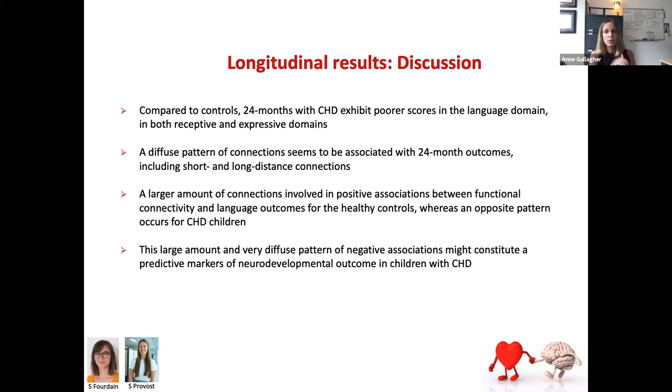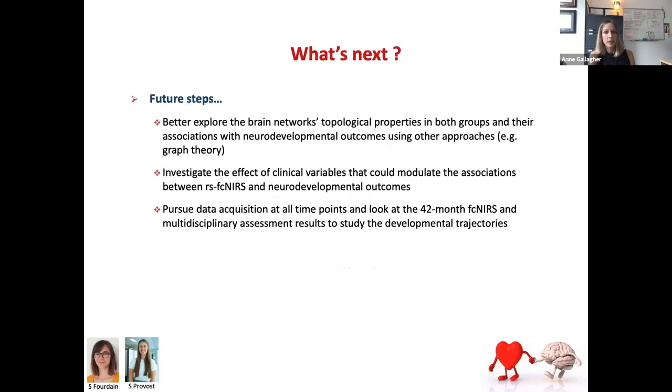So it's quite diffuse. And when we look at the group differences, we see a larger amount of connections involved in positive associations between functional connectivity and language outcomes for healthy controls, whereas an opposite pattern occurs in children with CHD. So we believe that this large amount and very diffuse pattern of negative association may constitute a predictive marker for neurodevelopmental outcome in children with CHD. But we're not there yet.